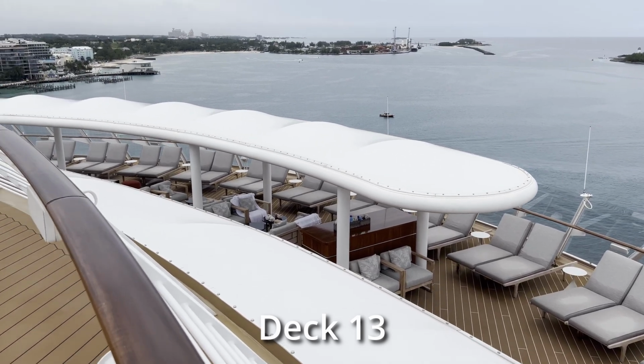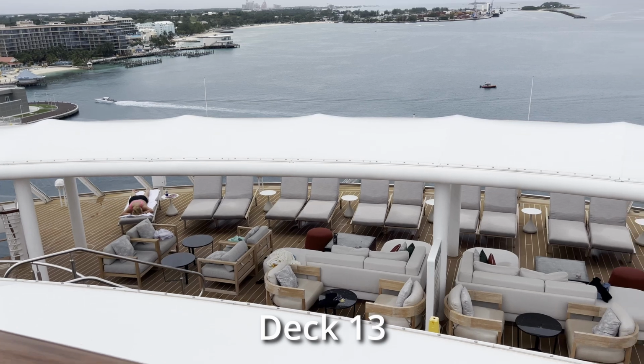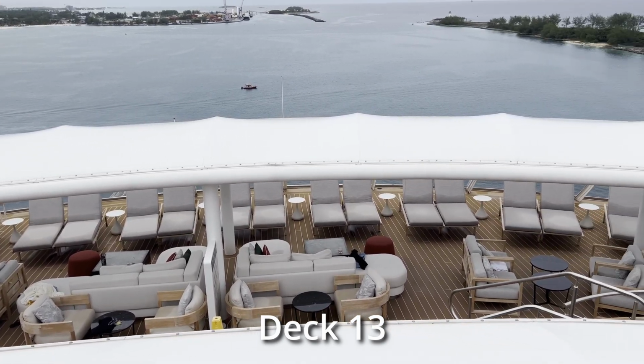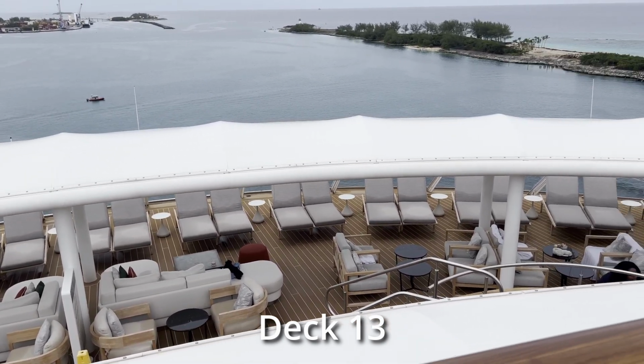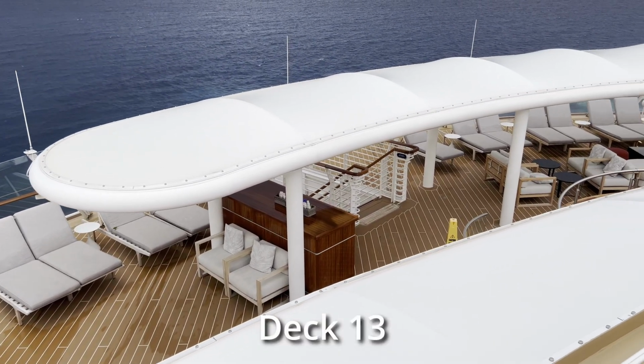And at the very front of the ship on Deck 13, we can get a glimpse of the Concierge private sun deck, including the Concierge lounge and pool. This exclusive outdoor area is for Concierge cabin and suite passengers only.